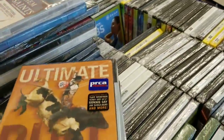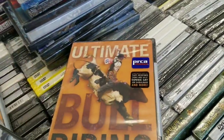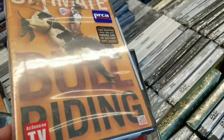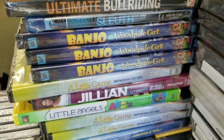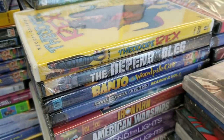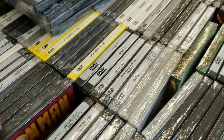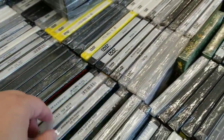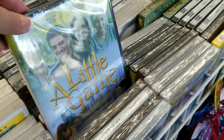Okay, Ultimate Bull Riding. Oh, this one's the same. See what I'm saying, guys? I think there's like five or six different types. Jillian, those were in that. Remember, those were item of the week. I think maybe they brought some forward from the back, which is smart. Keep them all in one place. But yeah. Battle Force. Little game.